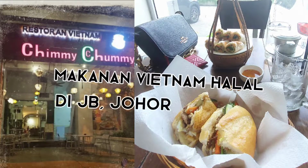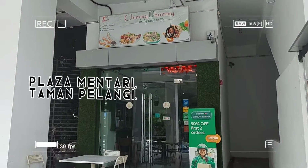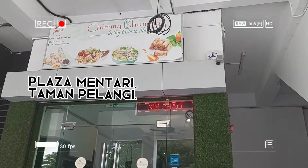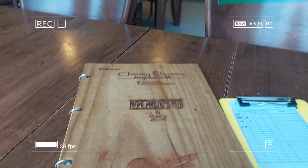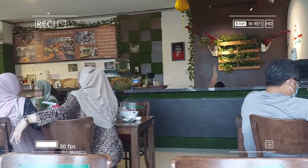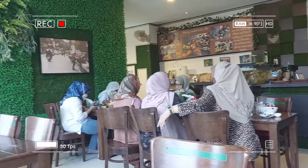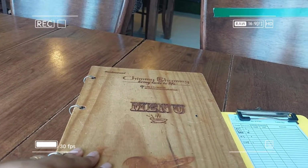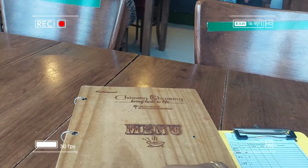Hi everyone, so hari ni cikgu nak perkenalkan restoran Vietnam halal, nama dia Cimi Cami di Plaza Mentari Taman Pelangi. So tempat ni kecil je sebenarnya, so it can't fit so many people at the same time, tapi it was quite comfortable.